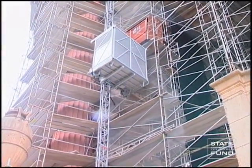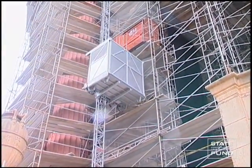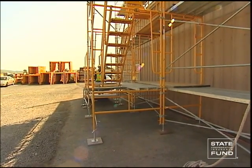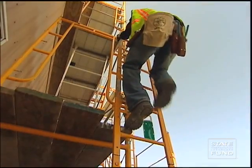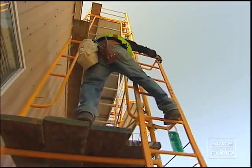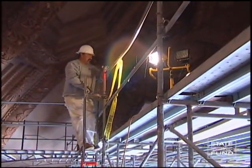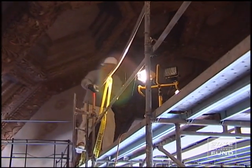Proper egress on and off scaffolds is critical. Always use the designated access to scaffolds at all times. This may include fixed ladders, walkways, stairway towers, and man lifts. Do not take shortcuts to save time.